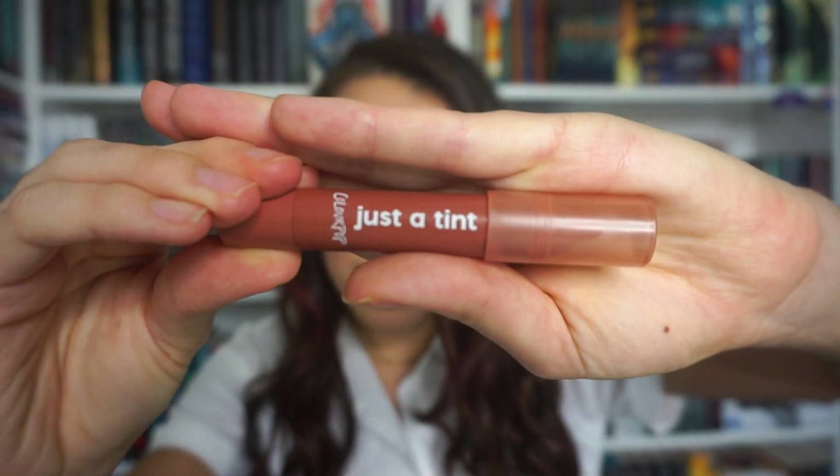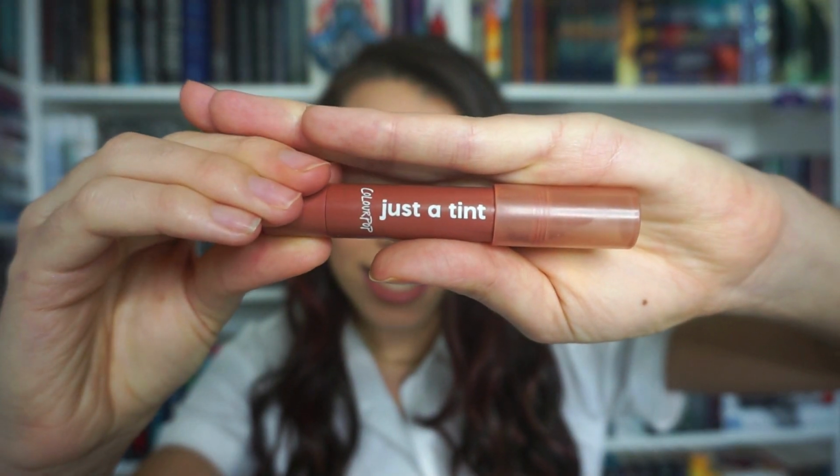I'm also going to talk about my current favorite lip product. I love wearing lipsticks and lip glosses. Most of the time I'm just wearing a lip balm, but when I film videos or I'm going out, there's definitely one product that I find superior to everything else. And currently that is the ColourPop Just a Tint.